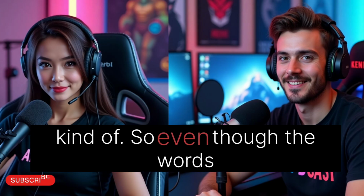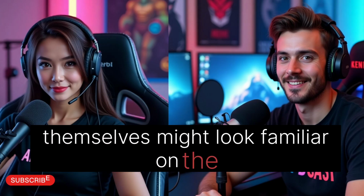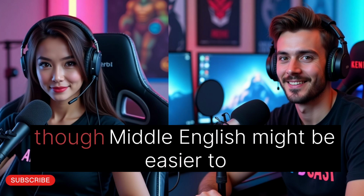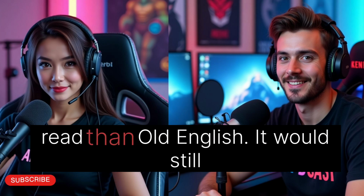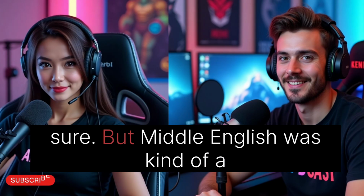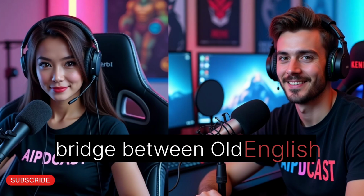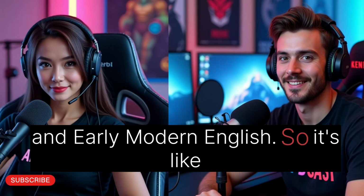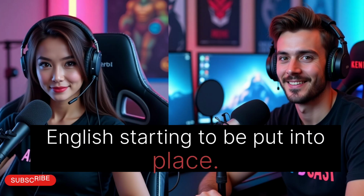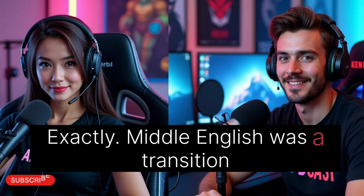Yeah, kind of. So even though the words themselves might look familiar on the page, the way that they were spoken back then was totally different. So even though Middle English might be easier to read than Old English, it would still sound very different to us. It would, for sure. But Middle English was kind of a bridge between Old English and early modern English. So it's like we're seeing the foundations of modern English starting to be put into place. Exactly. Middle English was a transition phase.